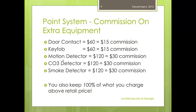Now, how do you make commission on extra equipment? Well, it's very simple. You have the cost to you, which is $30 per point, and then you have the cost to the customer, which is $60 per point. If you sell a door contact, for example, it costs the customer $60. So the customer's going to pay that $60. There's a $30 profit made there because the cost to you as a representative is only $30. We split that earning with you so we can make extra money on the equipment as well.